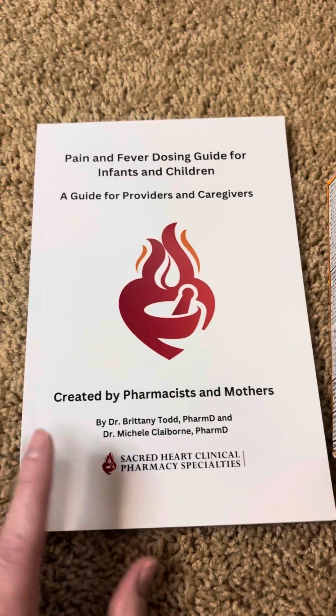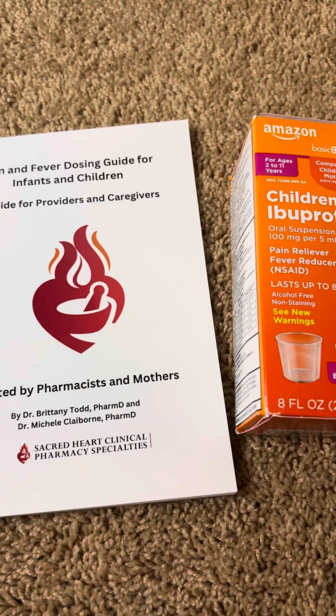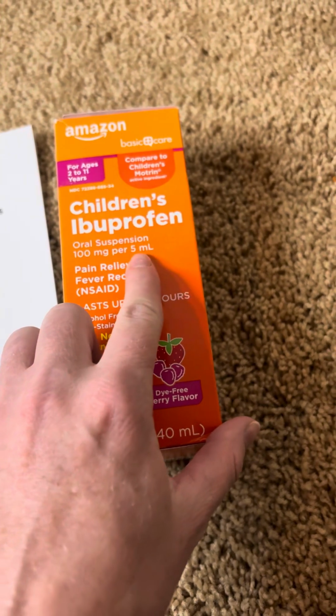I want to show you a huge benefit of using the pain and fever dosing guide for infants and children that you can get on Amazon. And here I'll just show you an example. This is the children's ibuprofen product. It's 100 milligrams per 5 milliliters.